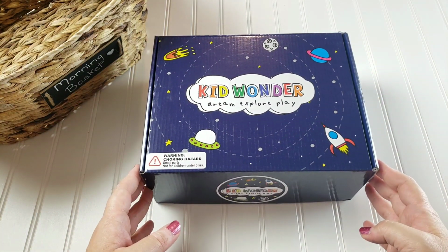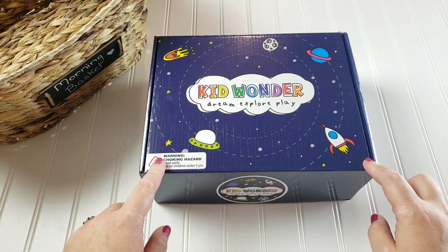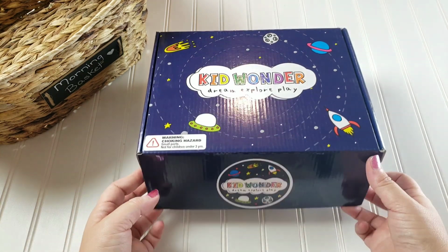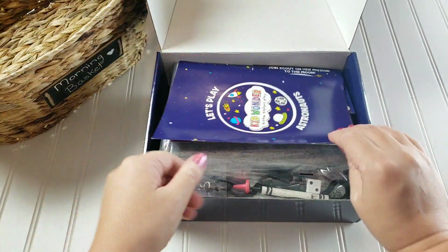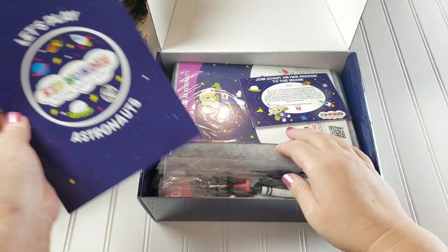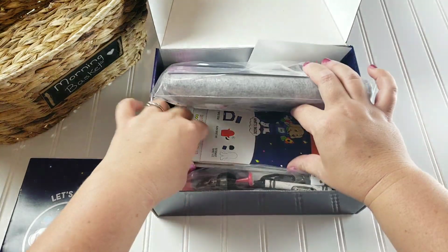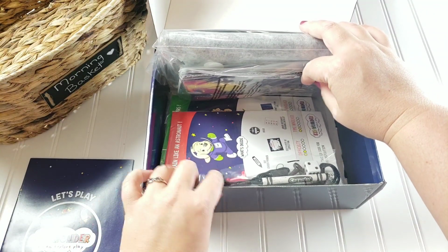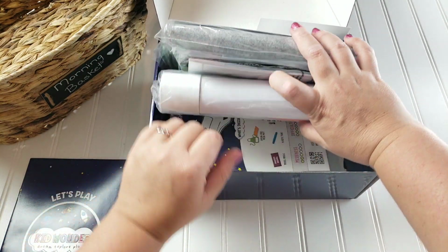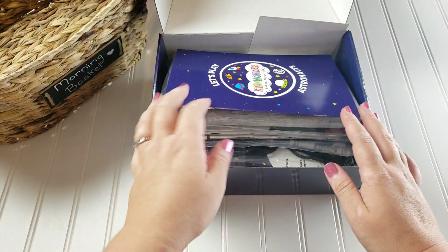The very last thing I have is something that is not even available anymore because I'm pretty sure Kid Wonder went out of business, but I've had this and been saving this for months, probably almost 6 months, and it is the Kid Wonder Space Kit. So it is Let's Play Astronauts. It's kind of like a pretend play kit. So there are different things that she will be doing in here, such as dressing like an astronaut, putting on a space show, training like an astronaut, let's discover the stars, and design a space shuttle. So those are the activities that are in here that she will be doing sometime throughout the month.